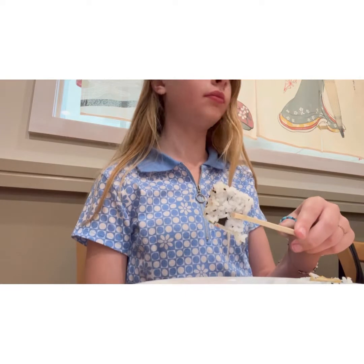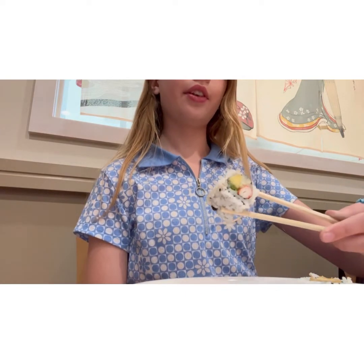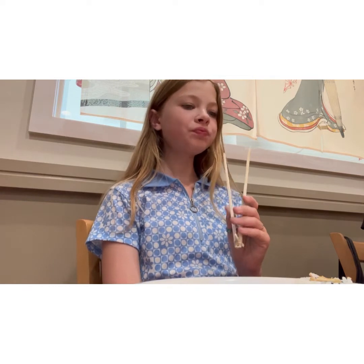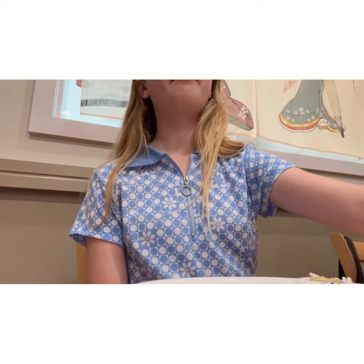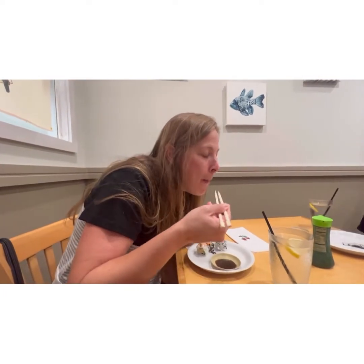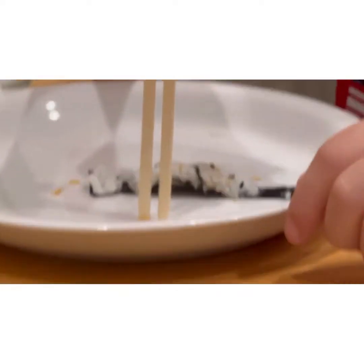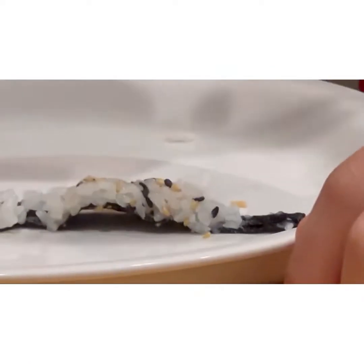What is this one? California roll. That's good. I like cucumber. Okay. Do you like it? Mm-hmm. Avery, what did you do to that poor piece of sushi? Yeah, the remains of Avery's sushi. The black part fell off.